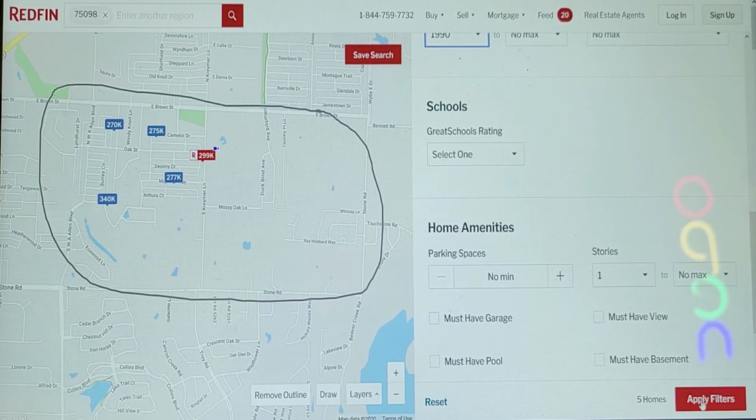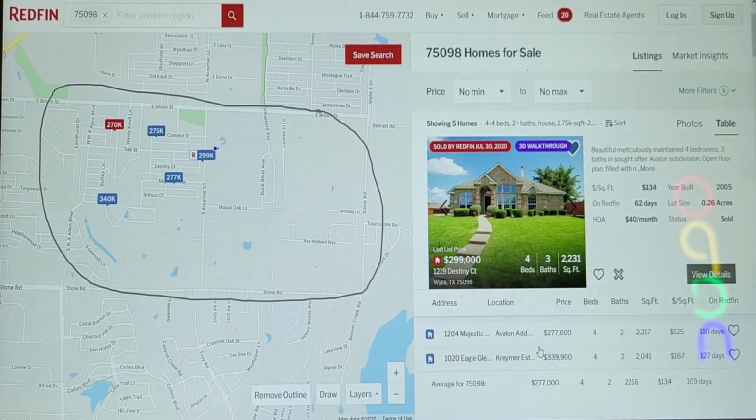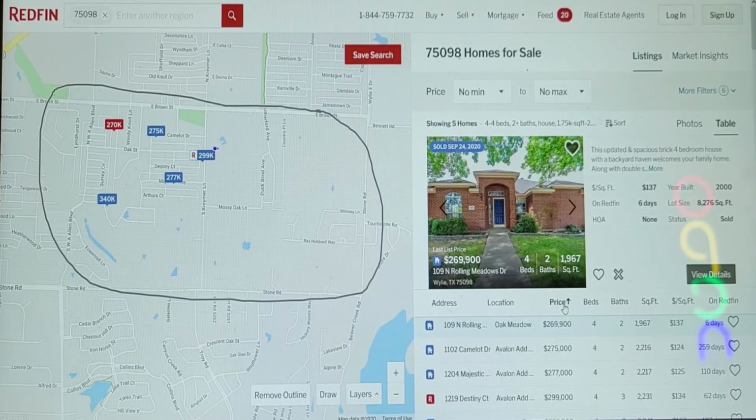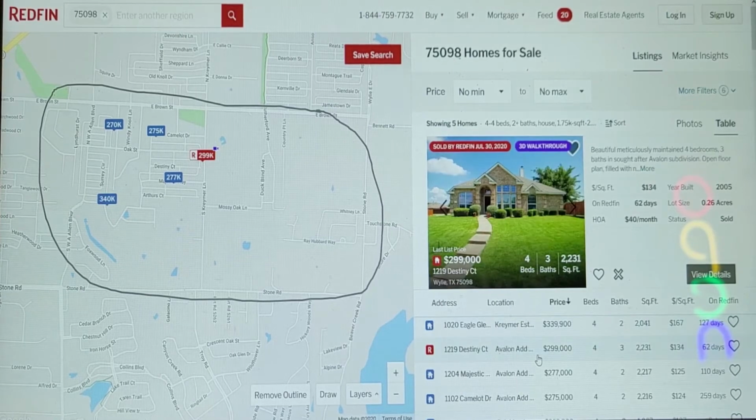That's a really good number for comps, because too many is kind of hard to dig through, and not enough is obviously really bad. So cool, guys. Here's the comps right here. You can sort them by price from lowest to highest. I usually go from high to low, but it doesn't matter. That right there we know is a brand new build, so that one may or may not be a good comp. And then the next one is 299.